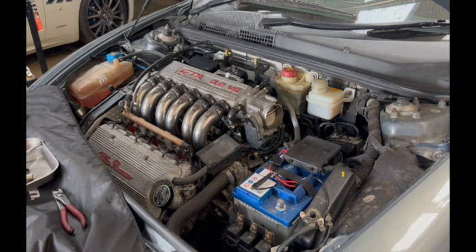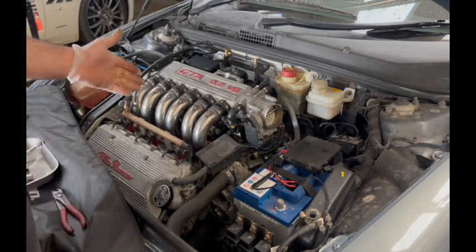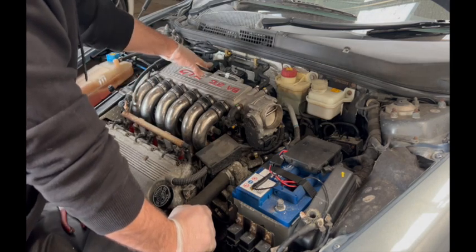Let's keep them together. Now, with this next bit, got to take the inlet manifold off. Now, it's fairly simple. Just undo all of these trumpets. Get this out of the way, that out of the way. There's some wiring in here.